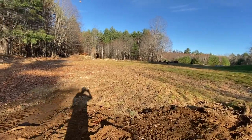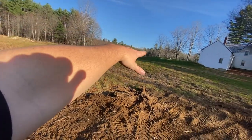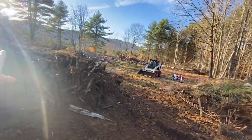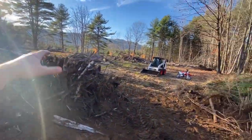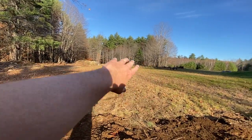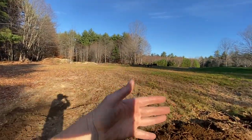So it's tough to picture here, but there used to be a barn sitting here. This used to be all grown up. It used to be all trees, small trees, about 6-inch, they weren't big ones, but this used to be all grown up. We cleared all that out a couple of years ago, and then we worked our way this way.